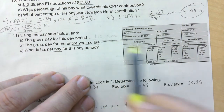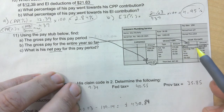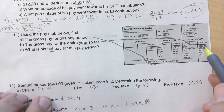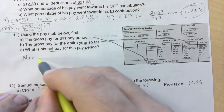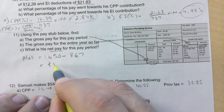You had it right. So this is for the pay period. And here, this is your gross pay up to date, for the whole year as it stands. Net pay would be the gross minus the deductions. So the net would be the 1650 minus the 367. That's 1283.